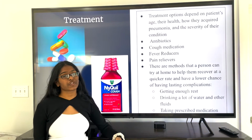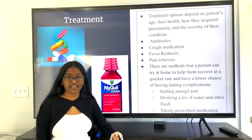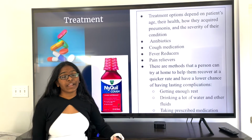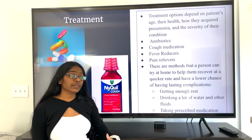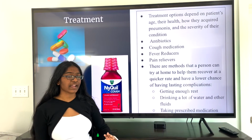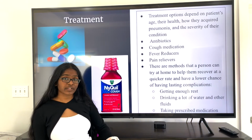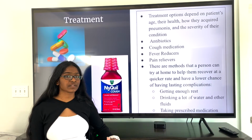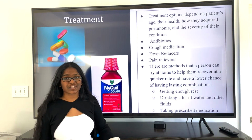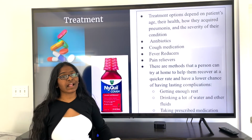The treatment options which are used to treat pneumonia can depend on a variety of factors. These can include a person's age, their health, the way they contracted pneumonia, and the severity of the condition in them. Treatment options include antibiotics, cough medications, pain relievers, and fever reducers. These treatment options can help treat bacterial pneumonia, and they can also help reduce symptoms such as a cough and fever that are present with this condition. Although cough medications and fever reducers, as well as pain relievers, won't cure pneumonia, they can help with the discomfort.